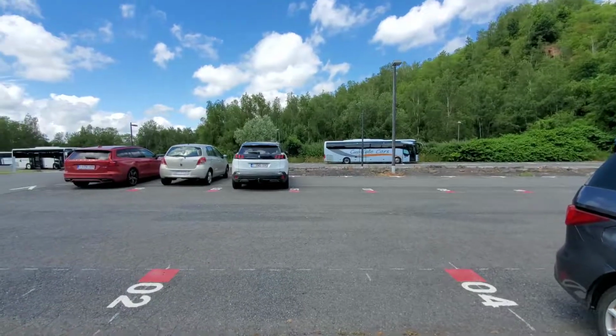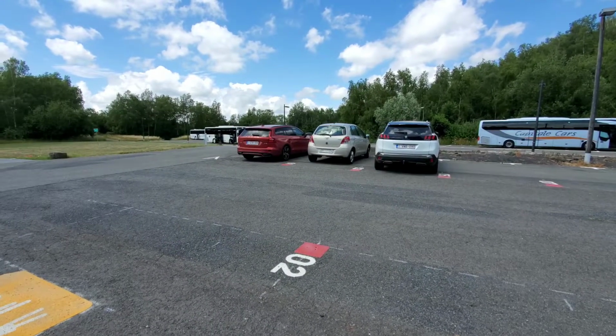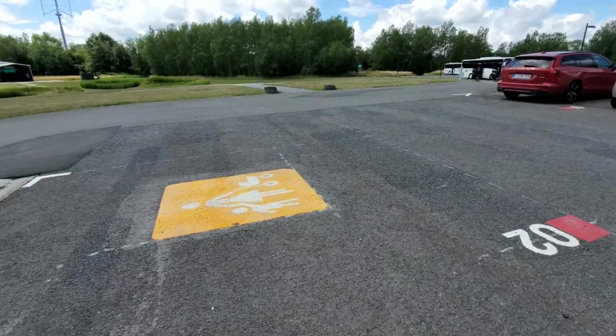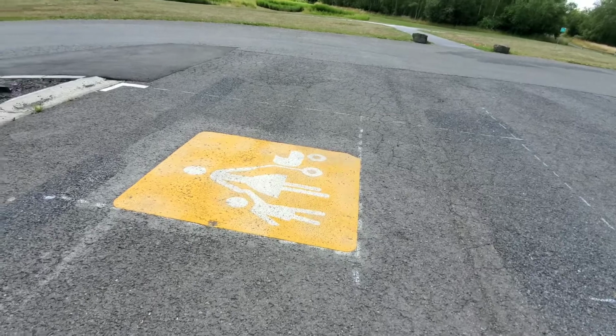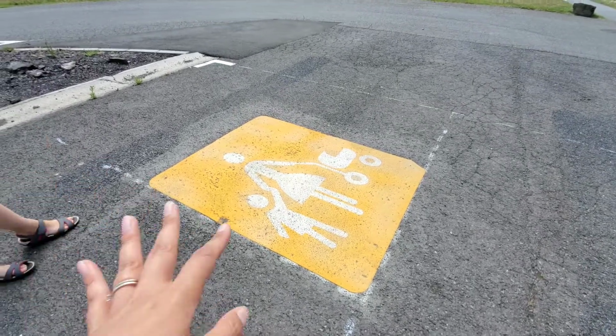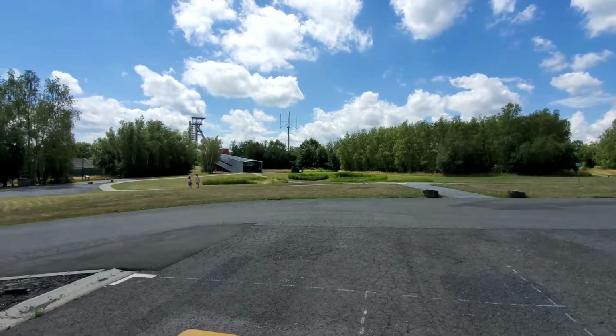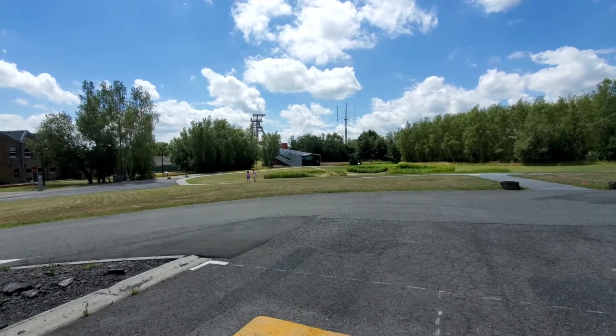Just wanted to showcase the parking lot now that we're here. It is huge. There's 300 parking spaces and it is free parking. There are also these really nice parking spaces for moms with kids up front. This is the closest you can get, and then you can take a path right on over. So we're gonna head in.